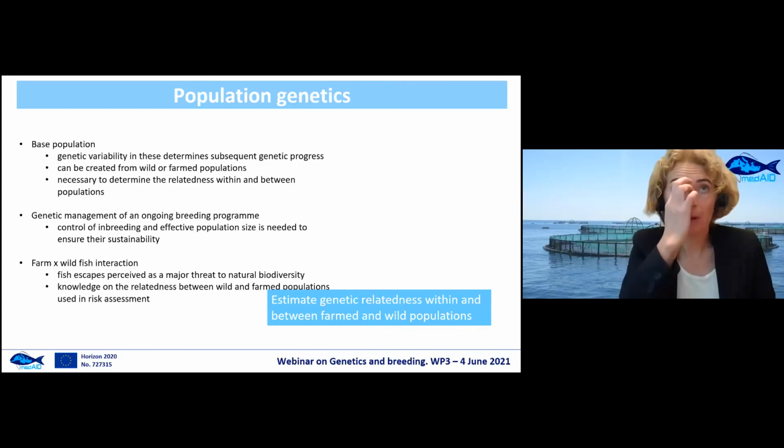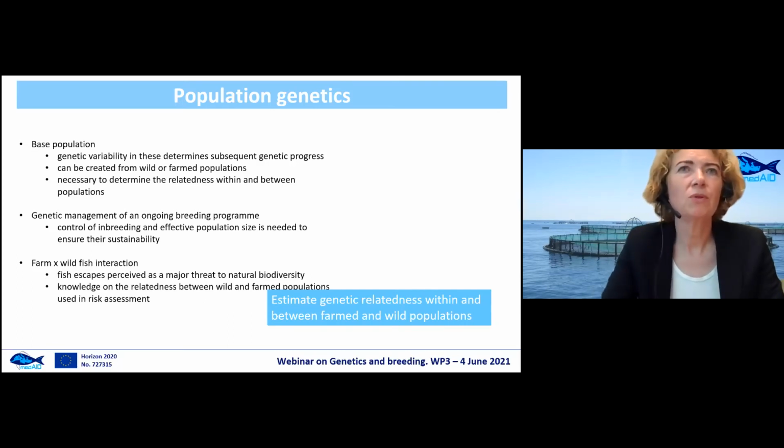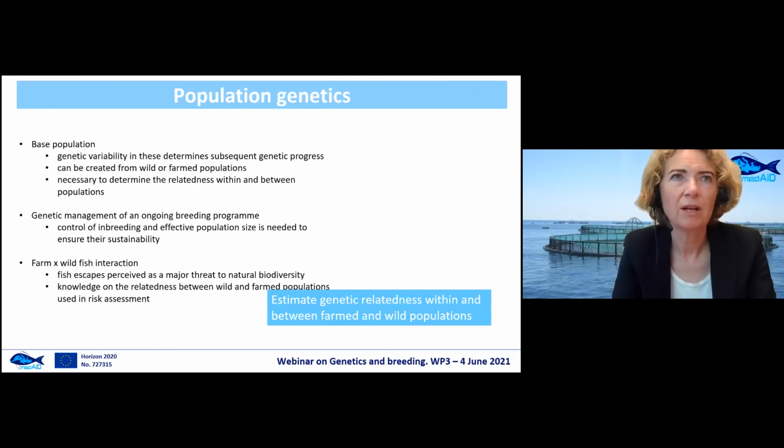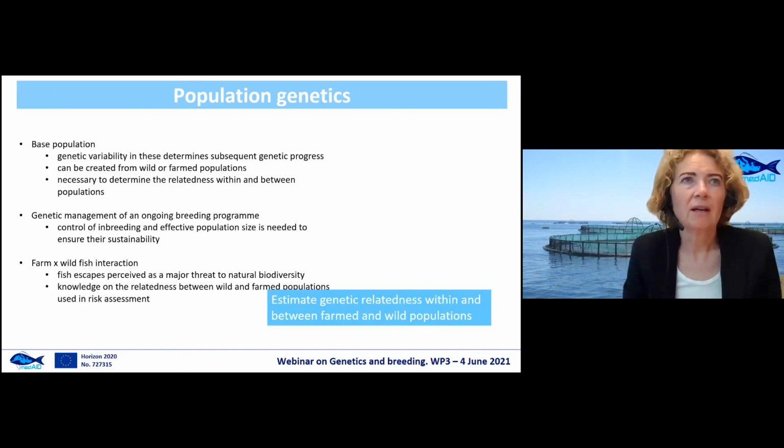Next part of work is on population genetics. So why do we need this kind of work? One important thing for a breeding program is that we want to use genetic information to set up base populations in a good way. And that is because genetic variability in the base population determines subsequent genetic progress. So if we start with a very narrow base, there's nothing to develop on, let's say like that.